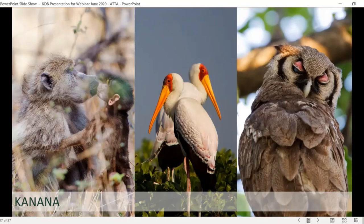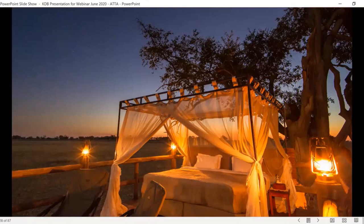In terms of activities, we offer both land and water-based activities. So you can head out on the boats and the mokoros. And for those of you that are new to Botswana, mokoros are the dugout, traditionally wooden canoes. It's a traditional form of transport around the delta. And we can also offer fishing from Kanana. Then when you're out on the land, we also do game drives, we do night drives, and you can also do walking safaris.